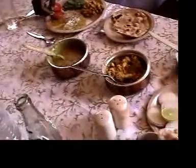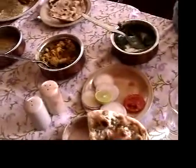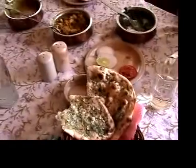Yes. Lentils. Mixed vegetables. Mixed vegetables. And that's dal, lentils. All right. Very nice.